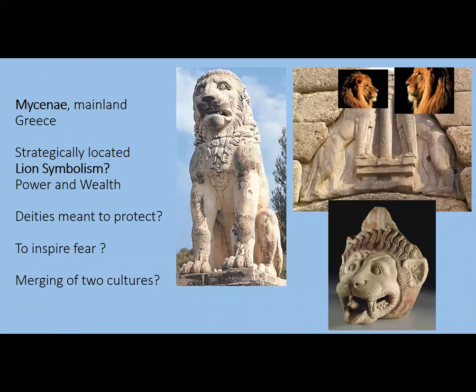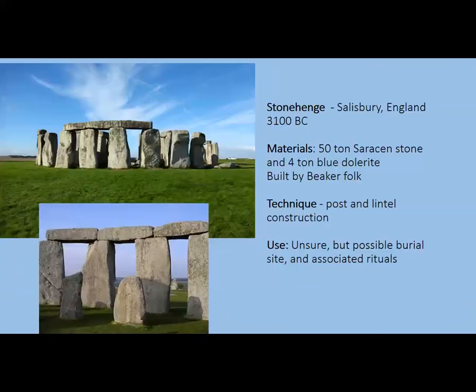On the gate, originally, there were these high reliefs, sculptures of lions. The heads have been knocked off. And like the lion symbol, like I said, there were lions all over the place back then. We're always guessing what things mean, but we are guessing that they have to do with power and wealth, and that maybe they were to protect the people in there, to inspire fear. Maybe they merged a couple of cultures. We really don't know.